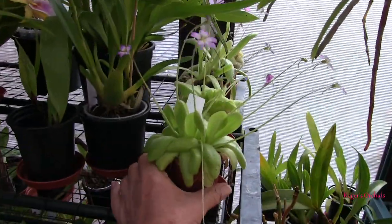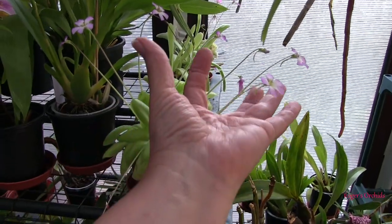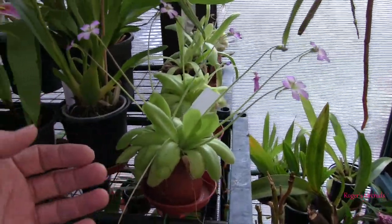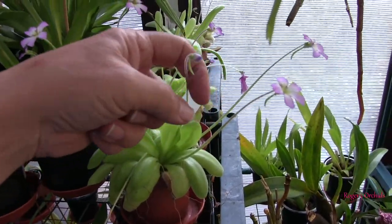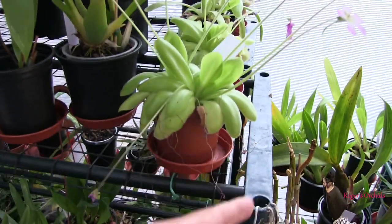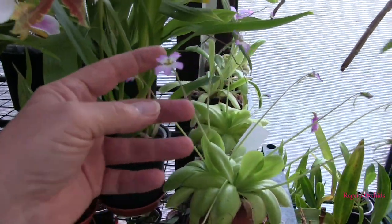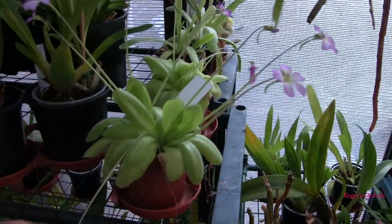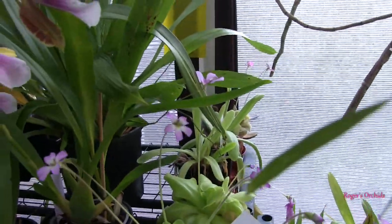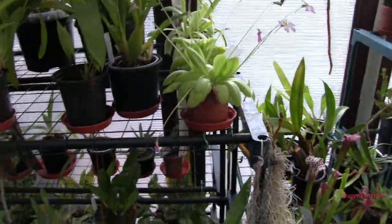This Pinguicula is doing incredibly well this year. I've never seen this many blooms on a single plant, not one of mine anyway. It's got more coming, and some that have gone. This just keeps at it, just keeps going. Lovely little plant. And yeah, the others are doing okay, blooming on and off and growing. That's all you can ask for.